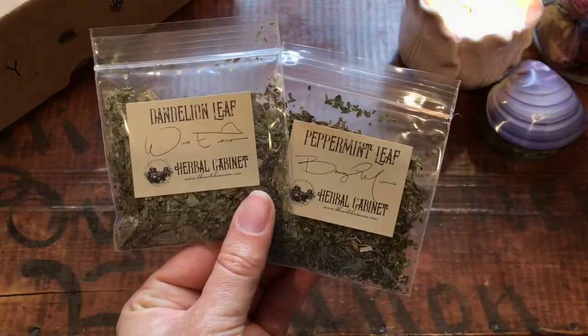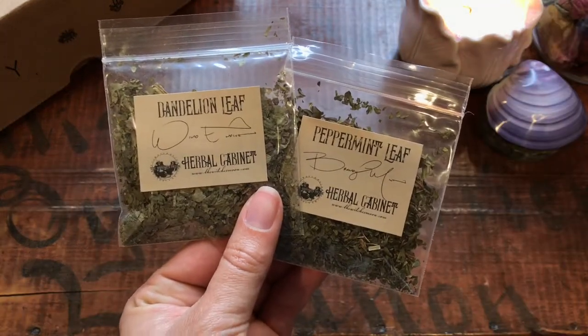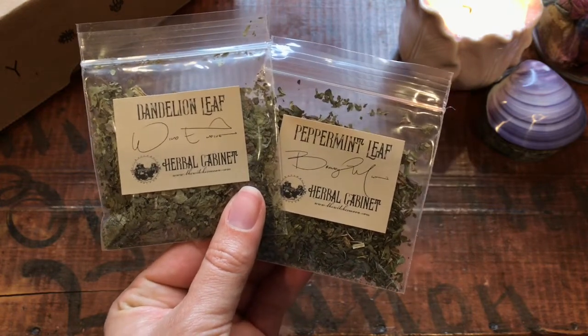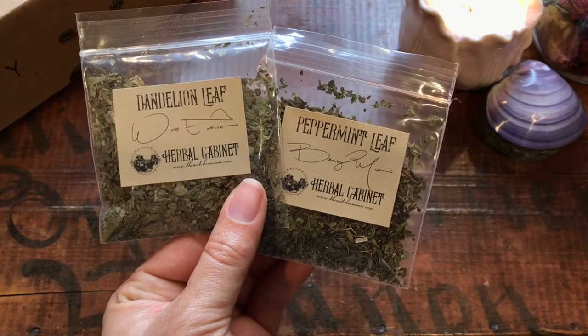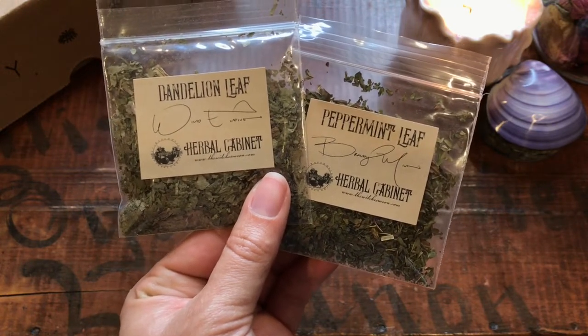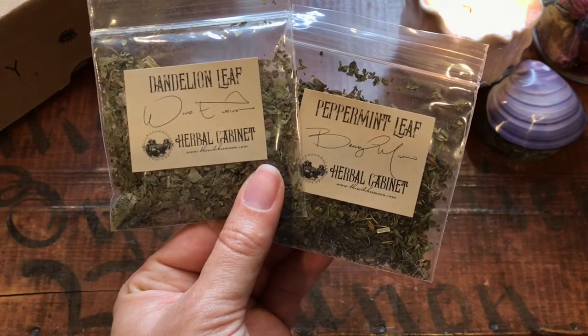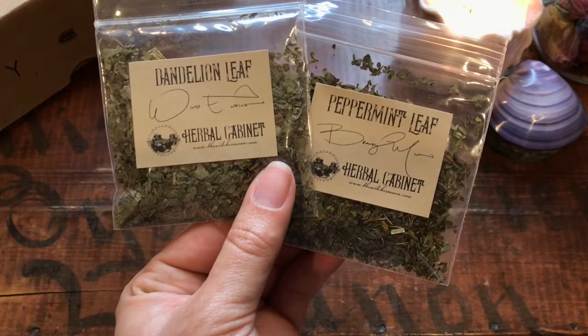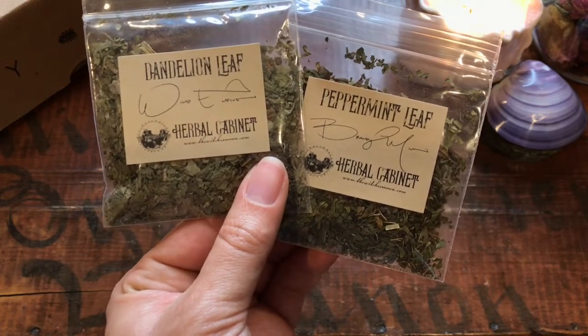Okay, they've also included brandy mint, also known as peppermint leaf, and some dandelion leaf. Peppermint leaf is known for its great ability to assist with sleep, promote love, and inspire healing energies. And it gives you the gender, the planet, and the element that it is connected with. And for dandelion leaf, it's a sacred herb to both Brigid and Hecate.